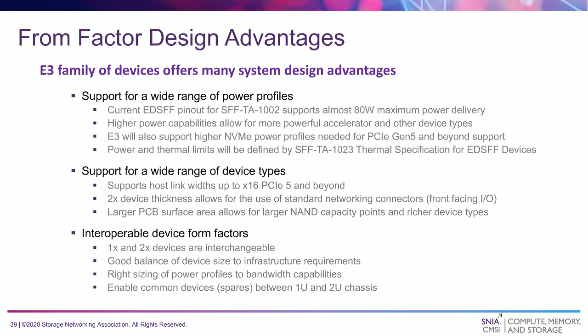Then if we look at touching on the interoperability of the form factors, as Bill mentioned, the thin and the thick, the 1X and 2X devices are interchangeable. So what's really great about that is you don't have to have a custom chassis, which is a big deal, right? So you can share chassis designs, share mechanicals. Your drive cages don't have to be customized for one of the form factors. It can be the same mechanicals, and through a carrier you can support interoperability, so in one thick slot you could pull that one thick device out and put in two thin devices in that same slot, and all the mechanicals are interchangeable that way. So that's great for our chassis and lowering solution cost to customers. So that's really a great benefit there.